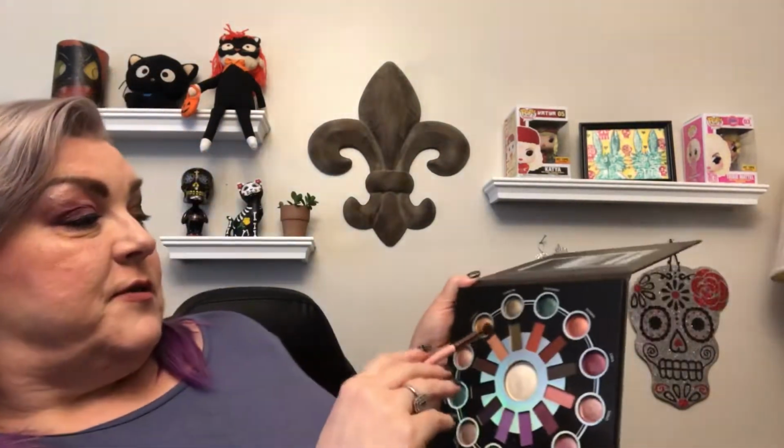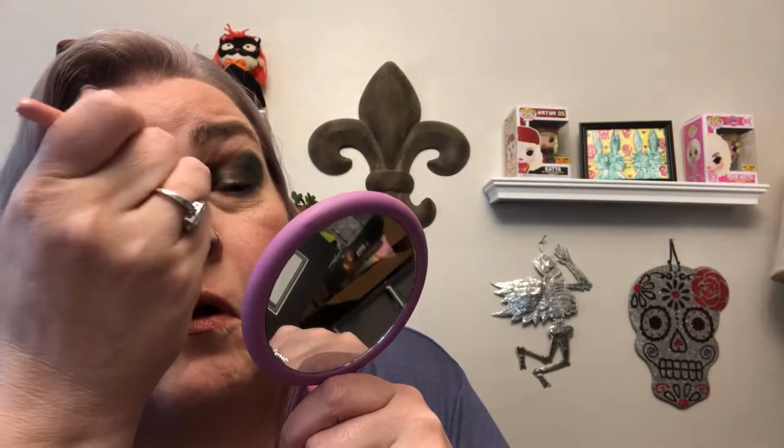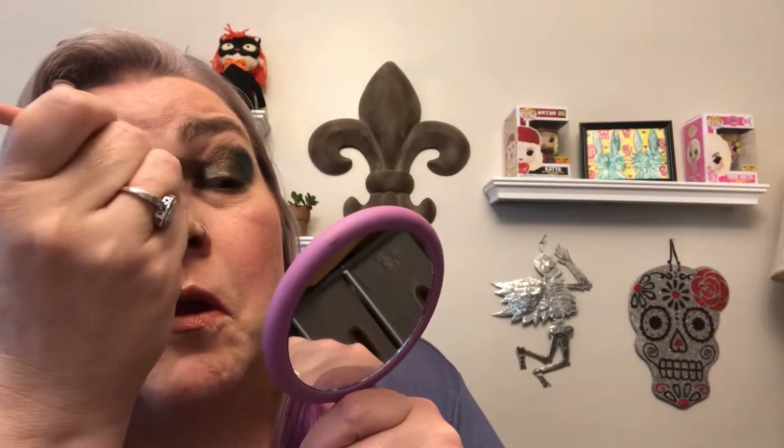Not the cosmetic company, but you know. So now I'm going to go in with this Capricorn color, which is a shimmery, iridescent, lighter olive green, and go into the corner and blend those all together. It's dark, it's mysterious, it's very sexy. And there's a little bit more fallout on this side than there was on this side.